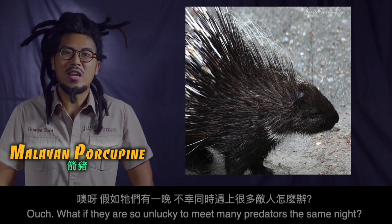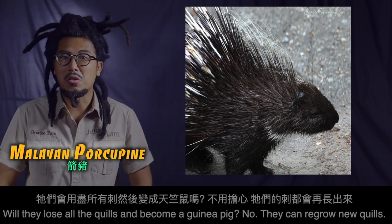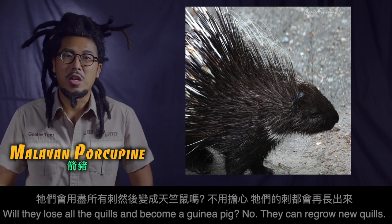Ouch! What if they are so unlucky to meet many predators the same night? Will they lose all the quills and become a guinea pig? No, they can regrow new quills.